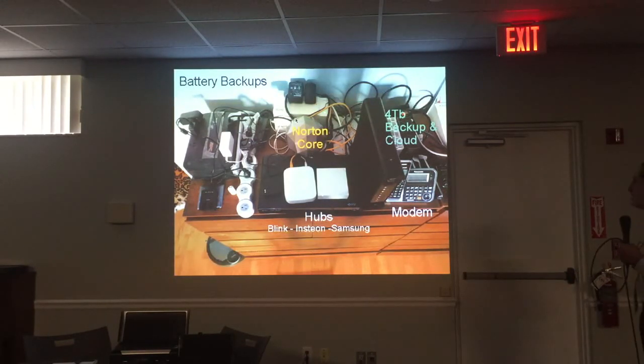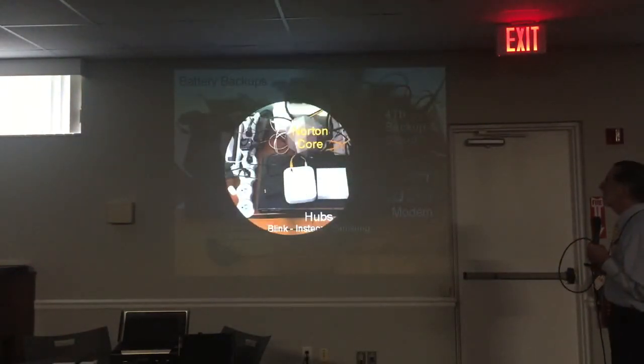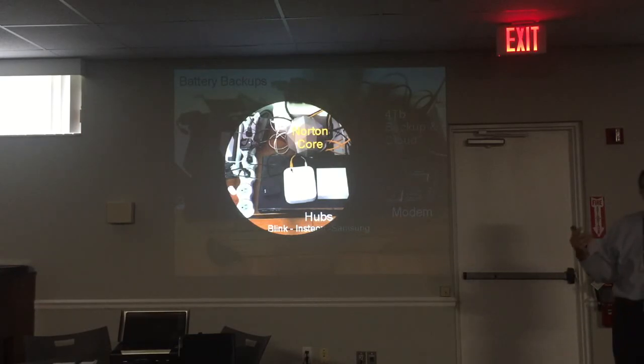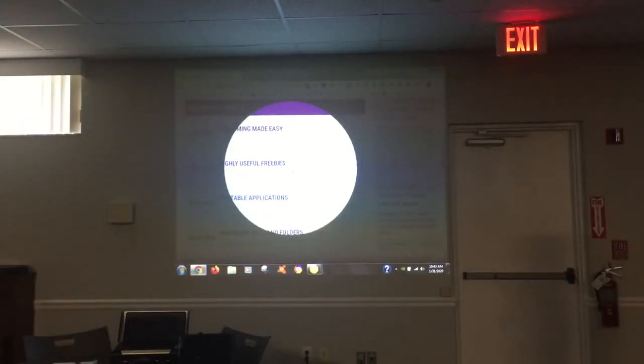All right, and down here, these are the hubs. These are the main devices that link to what goes on within my place. I've got one smart homes, which is the Insteon stuff. I have one that is the Samsung SmartThings. That's one of the most comprehensive that I've found.